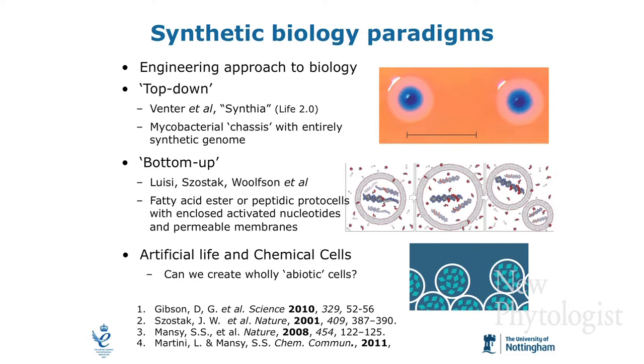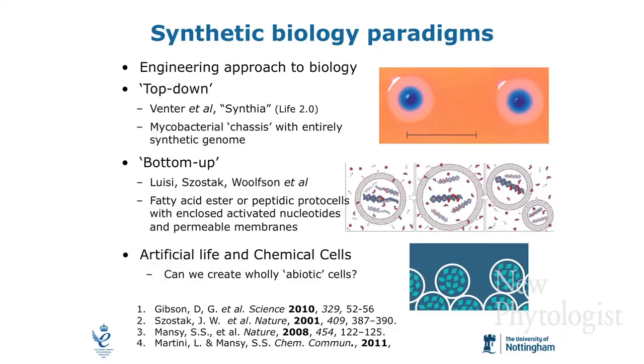where we start looking at programmed molecular assembly, and really this idea where we can start looking at protocells, organizational units built from small components with increasing complexity. So this is really where we approach it. And then the science fiction-y bit, all right, so artificial life and chemical cells. Of course, there's loads and loads of stuff in artificial life going back a very long time. But then there's still this question, can we really create wholly abiotic cells? There's a bunch of papers, I think, which illustrate some key points in each of those components of synthetic biology.